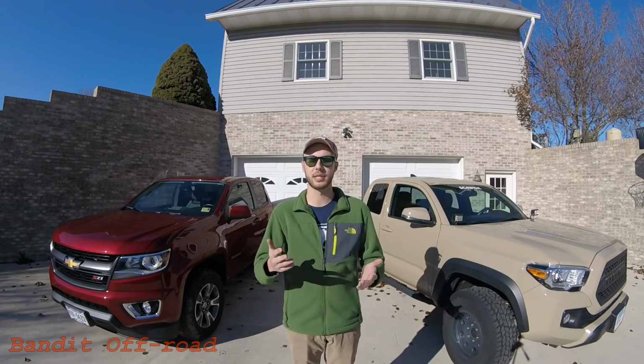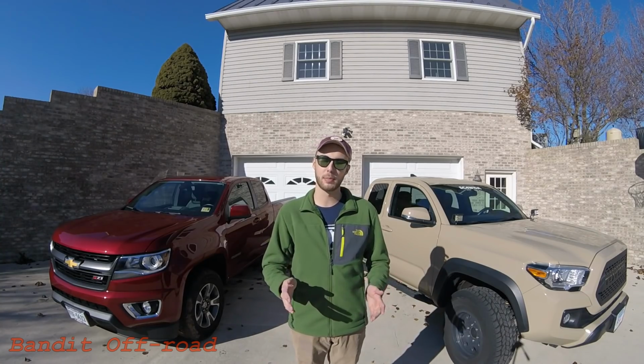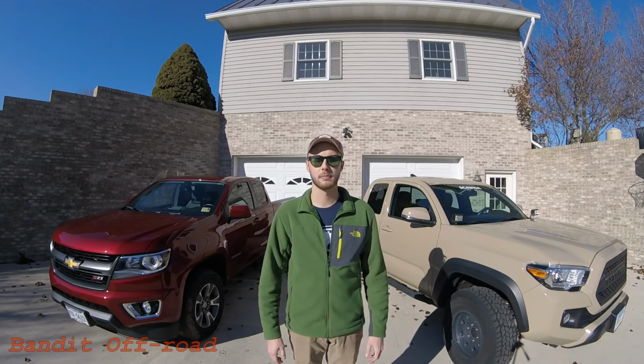The other two competitors that are still in the market are the Nissan Frontier, which is unfortunately a little bit long in the tooth and in need of a little bit of a refresh itself, and the Honda Ridgeline, which is admittedly a little bit more of a car than it is a truck.